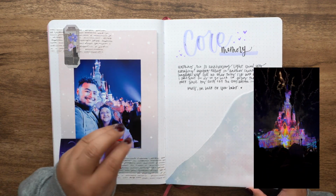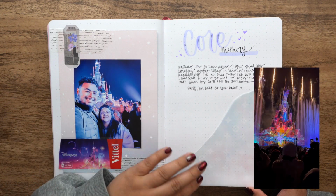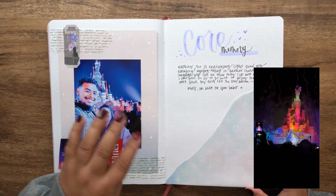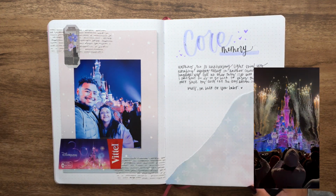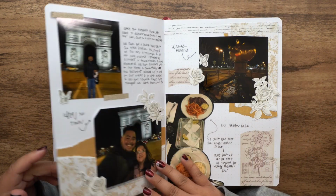I had thought for a second, maybe this is my American privilege coming through, but because Disney is American, I thought a lot of the stuff was going to be Americanized. But no, the whole show was in French, which was really cool. I would really, really love to go back to experience a full park for sure.